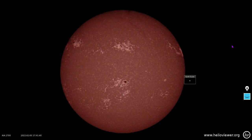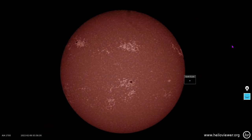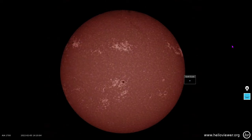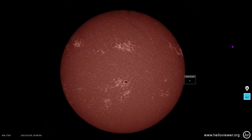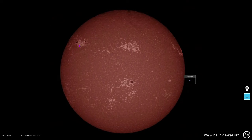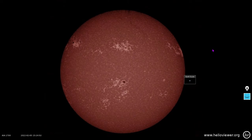Here's the 1700 angstroms view, part of the ultraviolet wavelength. It's just showing extreme ultraviolet here, and great view there of those sunspots. Again, most likely spot to see a large flare, in my opinion, is indeed from sunspot 2941 here in the northeastern corner, rather.